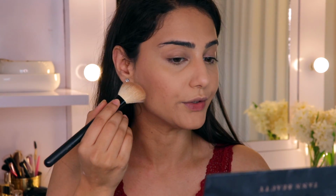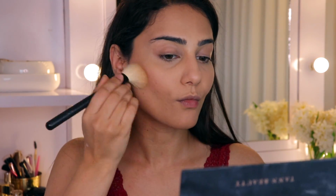Intensify that contour that you did earlier. You see that shadow that comes on your face like that? That's what I'm talking about. Work on that jawline, baby. We've eaten a lot this quarantine. Let's hide that double chin.